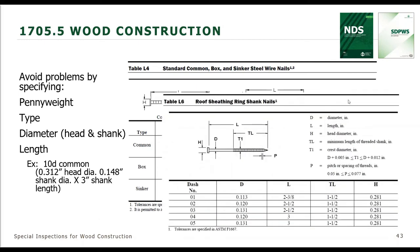And then we have a new table in the NDS, the roof sheathing ring shank nail, that's actually been used in the industry for some time, but it makes its appearance in the 2018 NDS and really provides a high capacity that's needed in the really high wind areas where we have high winds that's going to have a high demand on that roof sheathing and the nailing related to withdrawal.